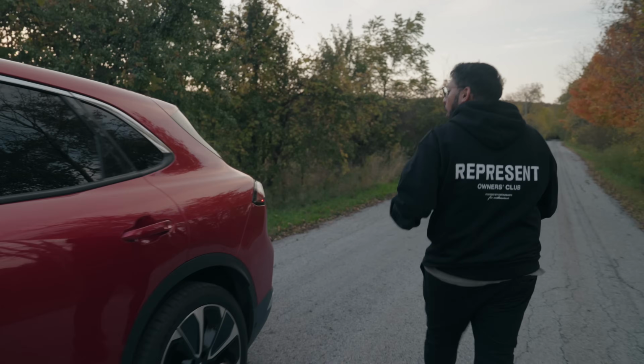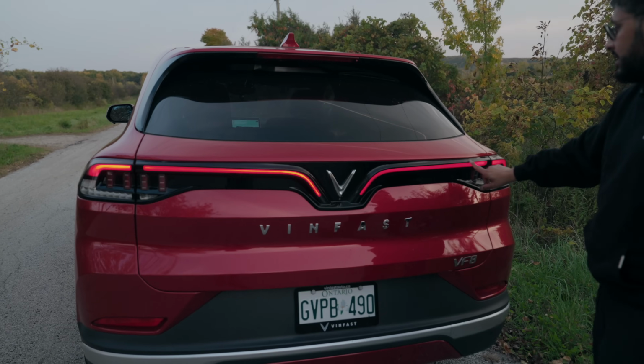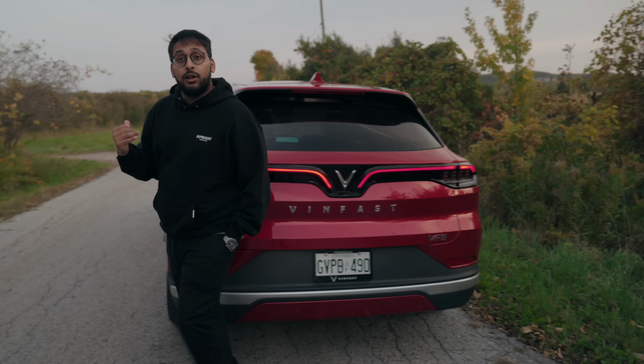And then over here on the back is probably my favorite part of the car, because they have this entire LED light that spans the entire side of the car. I think it looks pretty sharp, right? For the most part, from the back, this thing looks the sharpest. That's probably my favorite angle about this car.